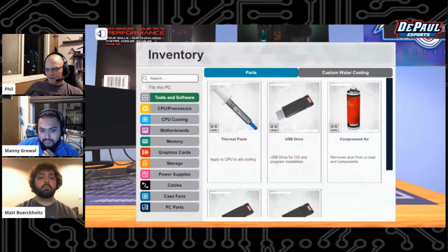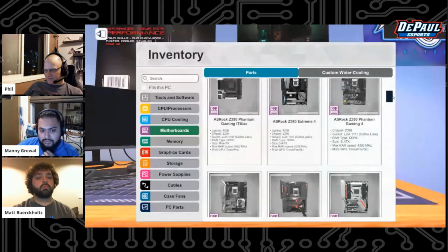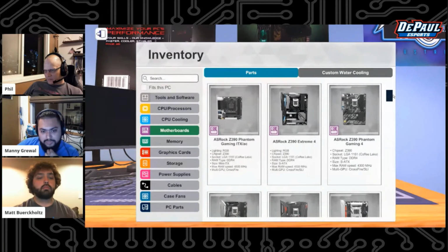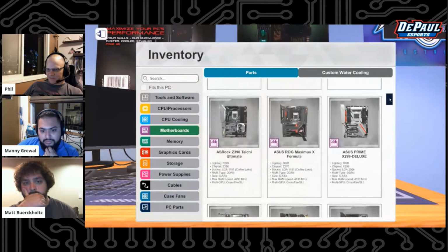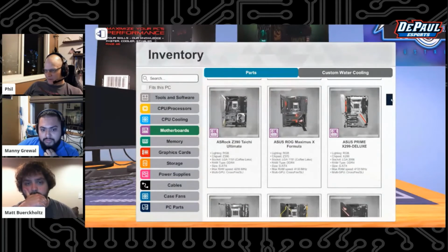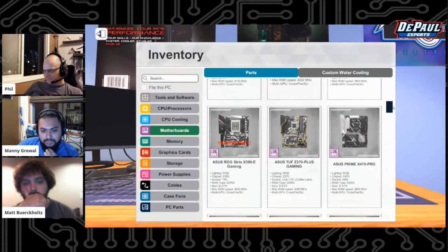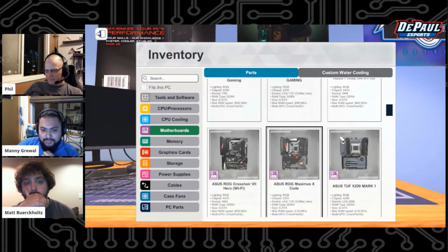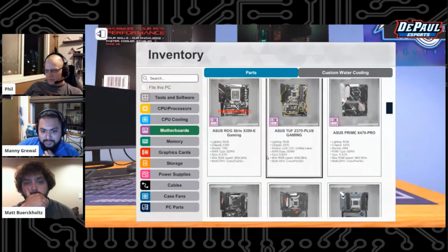So let's pick a motherboard. We're going to want a standard ATX motherboard here. ASRock usually makes some pretty solid stuff. I like Gigabyte, MSI. Asus obviously has always been a pretty good staple for motherboards for a long time. I'd go with the Asus TUF Z390. I actually have an Asus TUF Z390. Ooh. I have the Micro ATX board though.